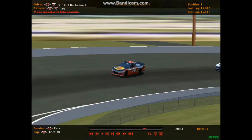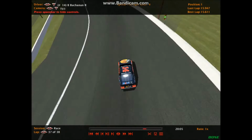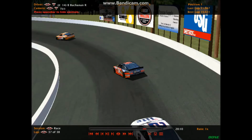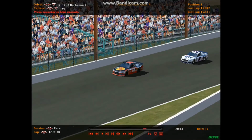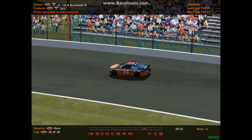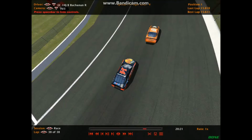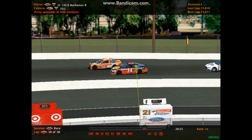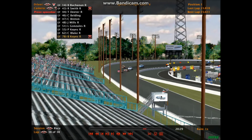Here we go, the white flag is out. Never mind, the white flag is not out. What am I saying? Yeah, Bubba Buchanan here in the 14 Bass Pro Shops Chevrolet. He has just been very strong all day, and now he receives the white flag, heading down into turns 1 and 2 as he tries to get around Jacob Reed. This is Andrew Gorman's last chance, but I don't think it's going to be enough. Coming out of the final corner and onto the front stretch.